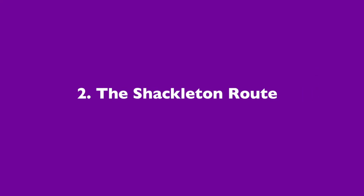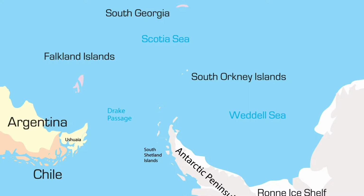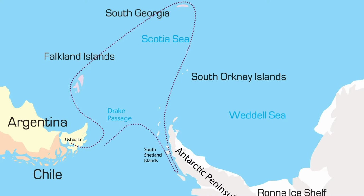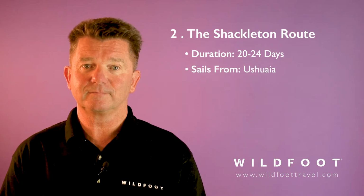Number 2. The Shackleton Route. Following Shackleton's epic historic route can take between 20 and 24 days, but you'll also get to take in South Georgia and the Falklands. This trip is ideal for those with a little more time on their hands. Prices come in at just over £8,000 and can reach to over £11,000 in peak season.